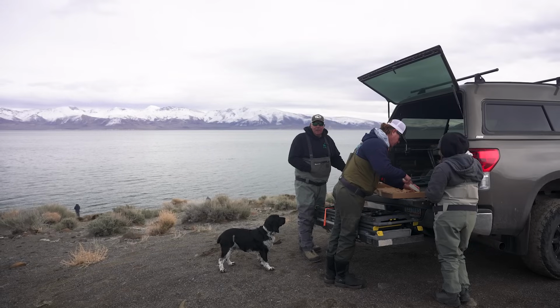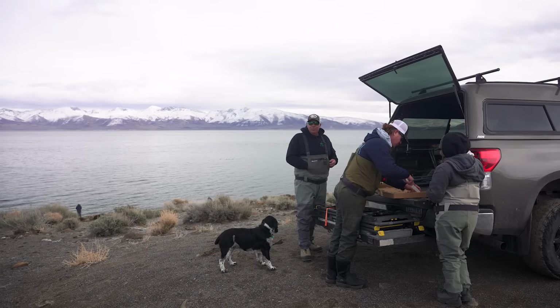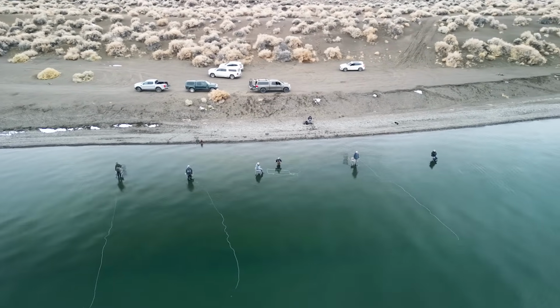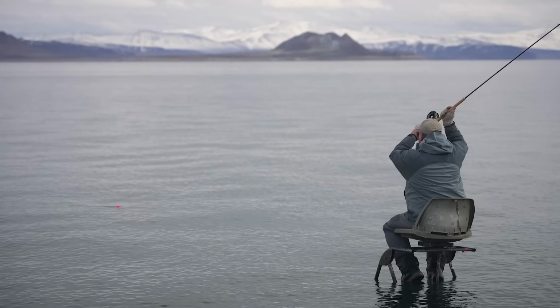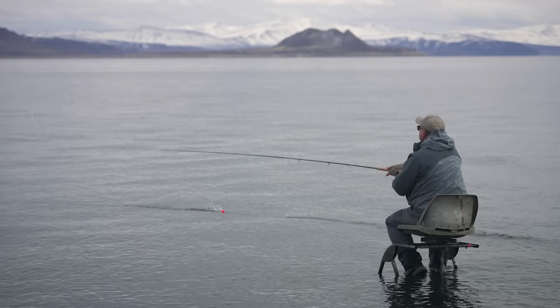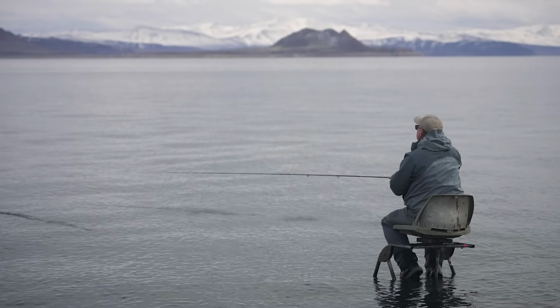We want to thank Rob and his team. They did a fantastic job, from helping us out to the lunches, to pointing us where to go. Everything was unbelievable. We hope you enjoyed today's show, learned a little bit more about fishing from shore and fishing in this magnificent place with these giant cutthroat trout, skills and tactics you can use on your local waters too.